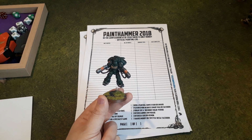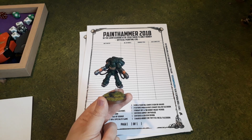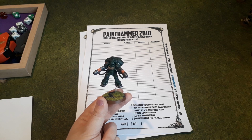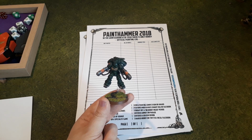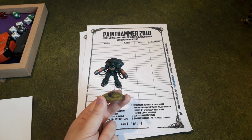And then the shoulder pads, you might just choose to do a recess shade of a colour, whether that be like Nuln Oil or Agrax Earthshade, but you'd apply it differently, so it gave a different effect to the colour without actually being a different colour. So you can speed up your base coating process and still have it look like a different colour at the end of the day.